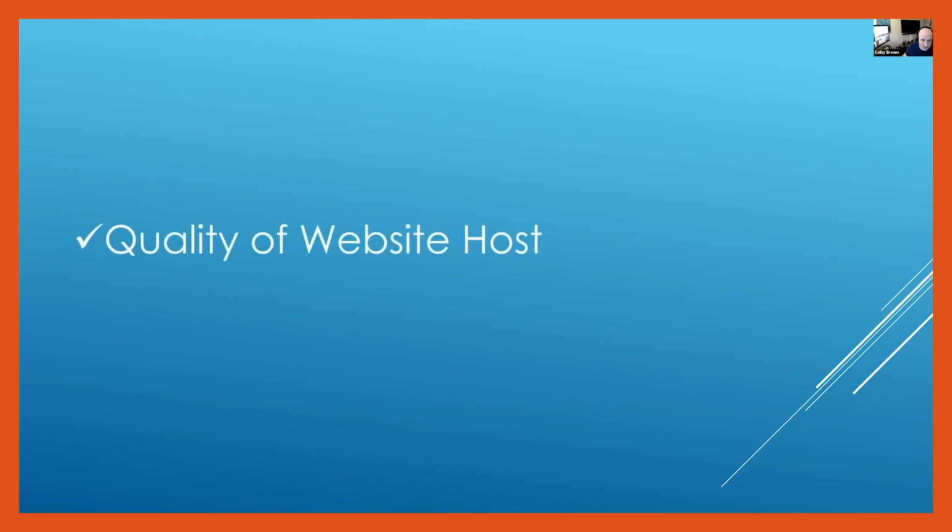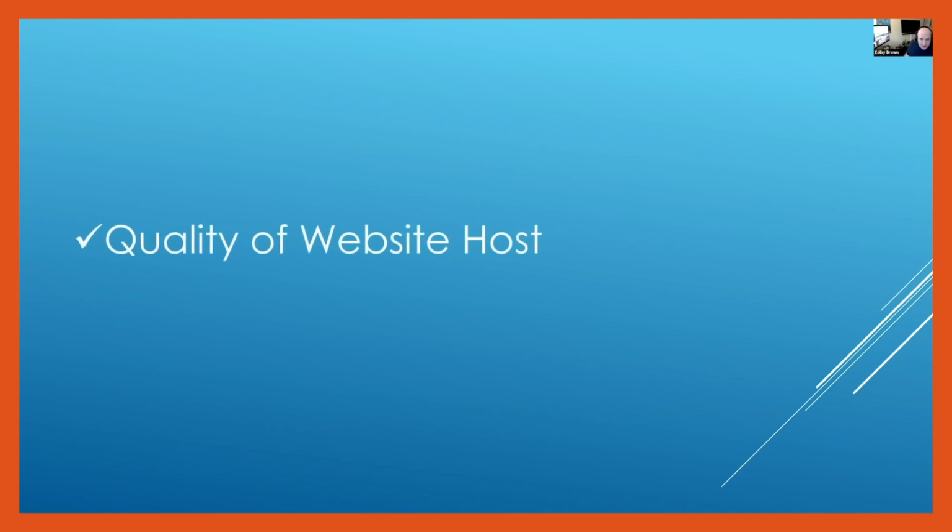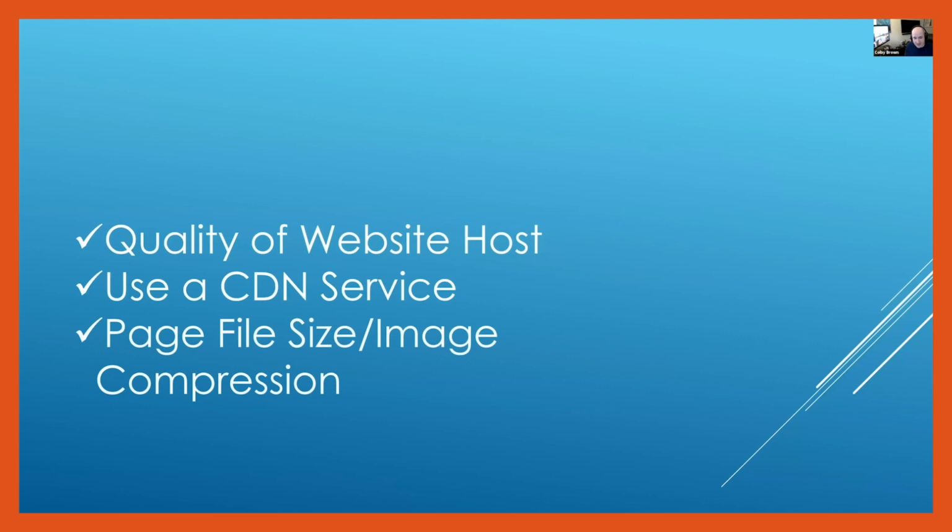So what are the core tenets of website speed, or what are the core pieces of it? The first piece is hosting. The important characteristic to understand about speed is the quality of the host, so the speed of the servers that you're using. If you're using WordPress, you have to host your website yourself. If you're using SmugMug or Squarespace, they handle the hosting, so this is a little less applicable to those people. Next is using a CDN service, which we're going to talk about in a second. I don't want to spoil the fun. And then page file size and image compression.